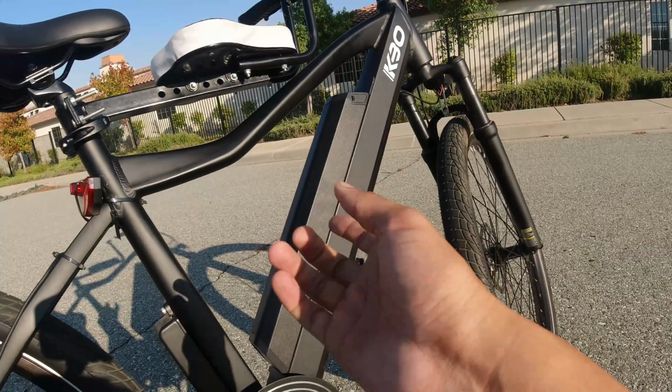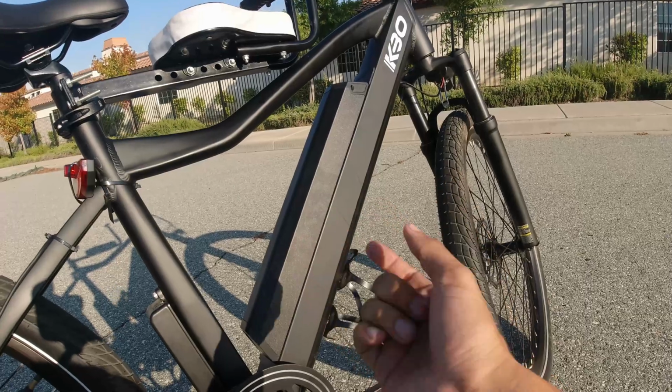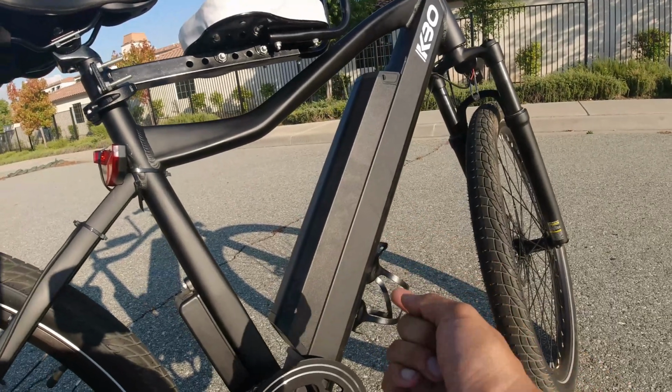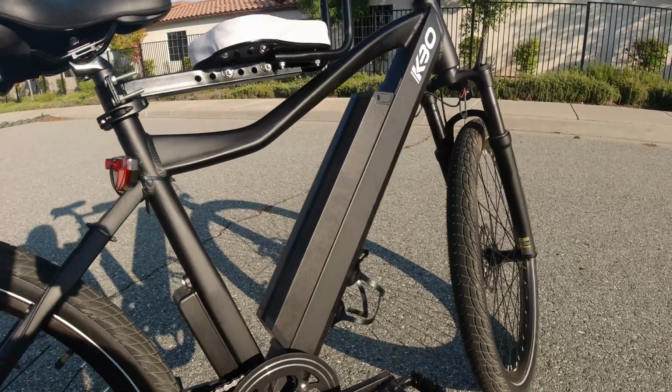And then finally, we love the integrated battery like we said earlier, but we love the capacity on it. I believe it's a 14 amp hour battery pack, and the fact that it comes with a 3 amp charger just makes life so great.